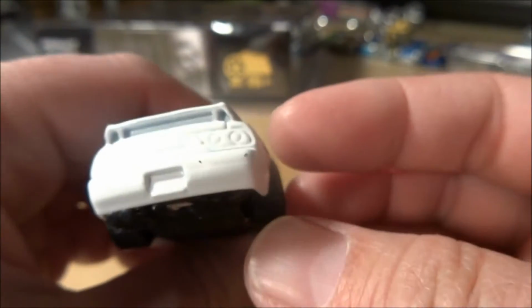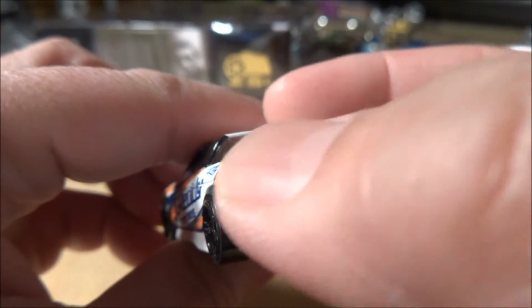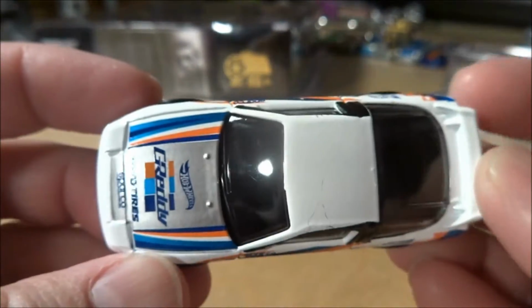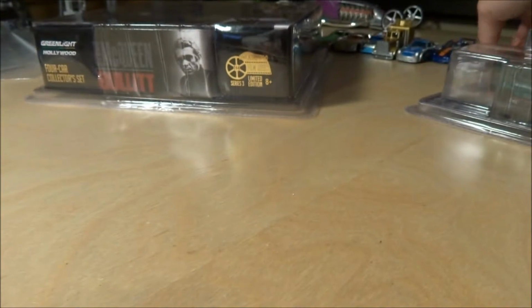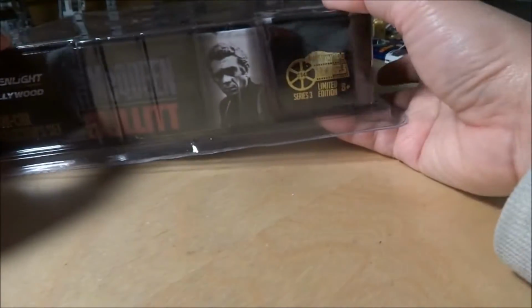Maybe do some minor painting there. Maybe paint in the tail lights there, things like that. Maybe some headlights. Lots of customization possibilities there. Okay. All right. And then this piece, I want to thank Ken for this.